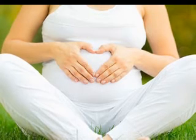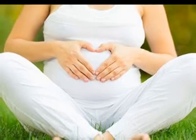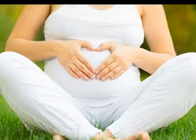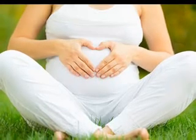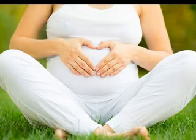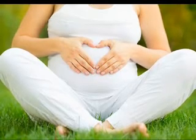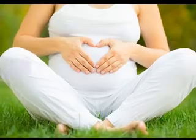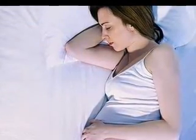Focus on good posture. Your center of gravity shifts forward as your baby grows. Often, your body will attempt to compensate in some way to avoid falling forward, which can strain the muscles in your lower back, and this is what leads to back pain. Tuck your buttocks under, pull your shoulders back and downward, and stand as straight and tall as you can.